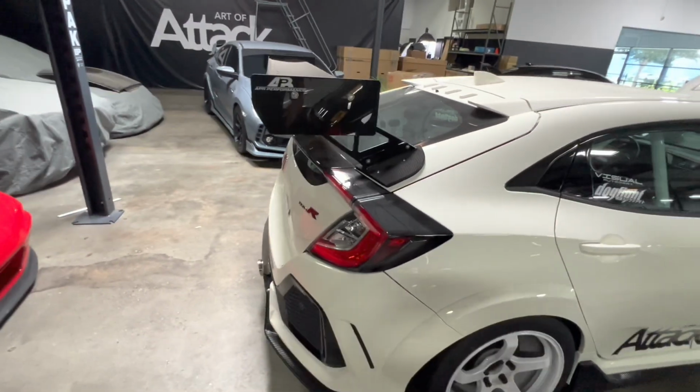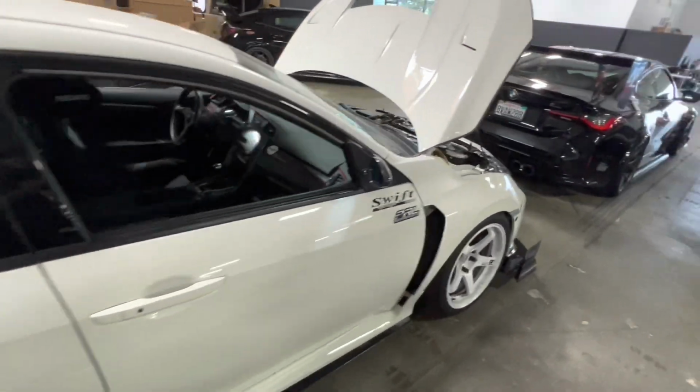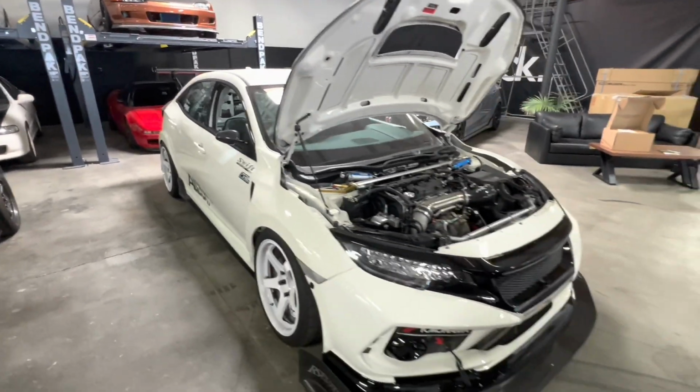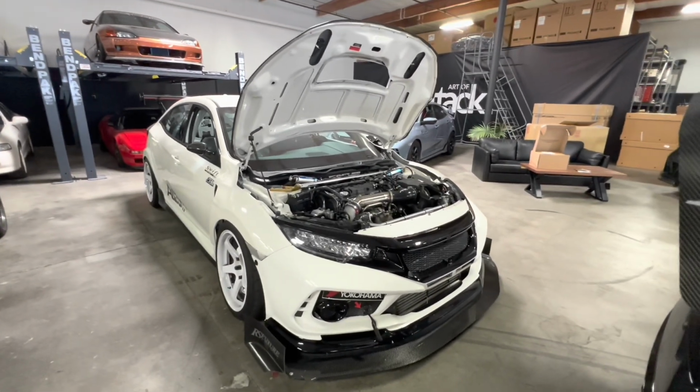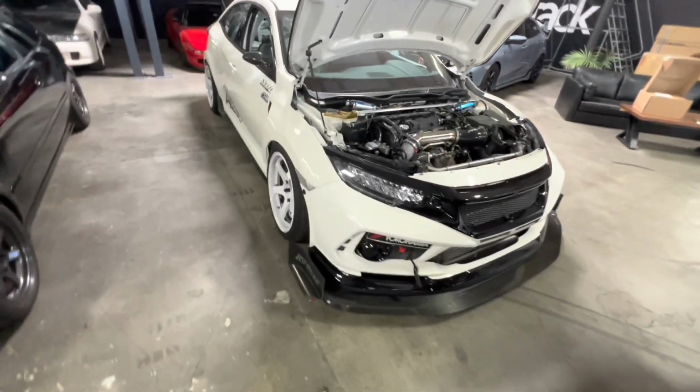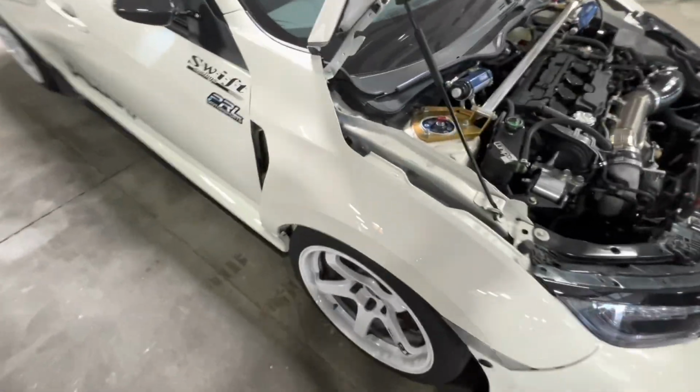This is Art of Attack's one of their track cars that you guys might have seen at track days, track events, or on YouTube. They've been building this car for a minute, and it looks really good. I have to say, it looks really, really good.